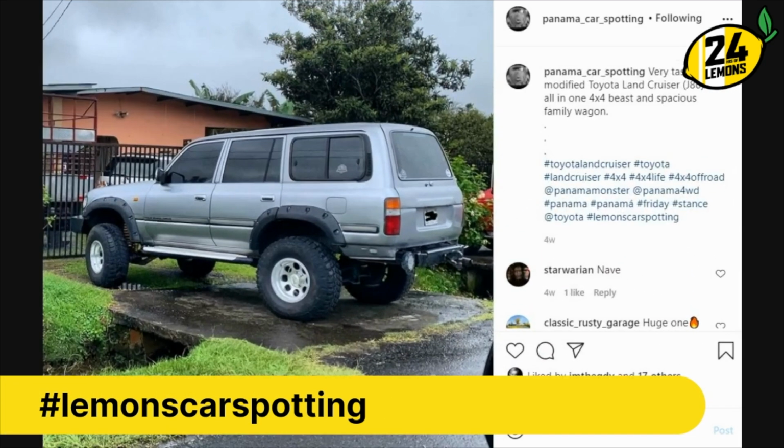Back in Panama. Yeah. That seems like a proper car for Panama. That is an 80 series Land Cruiser, I'm going to say. That's what it looks like. Yeah. In the comments. I only know that because I'm reading the actual. I guess I could have done that.